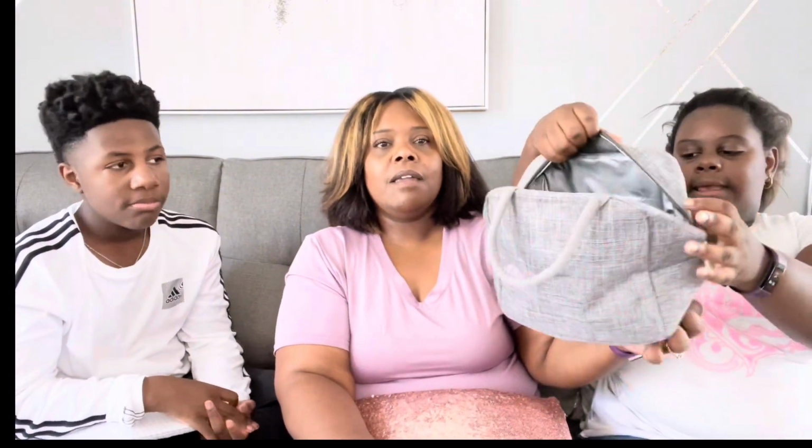No. This is my lunch box. It is pretty big. Also from Amazon too. They come together. And it has insulation on the inside, to keep our things cool or hot. So that's really cool. And it has a place that you can put snacks in or any other things that you might need for your lunch.